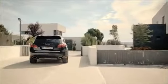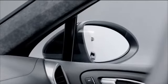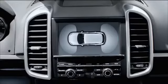To make parking easier, in conjunction with a memory package, when you put the car into reverse, the door mirror on the passenger side lowers so you can see the curb more easily. This function can be switched off in the multifunction display.